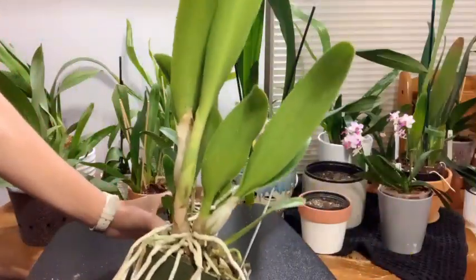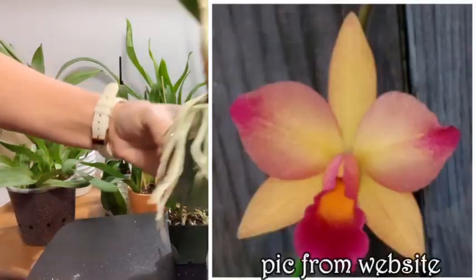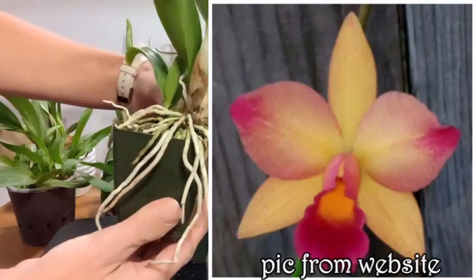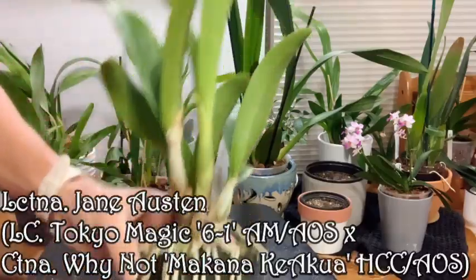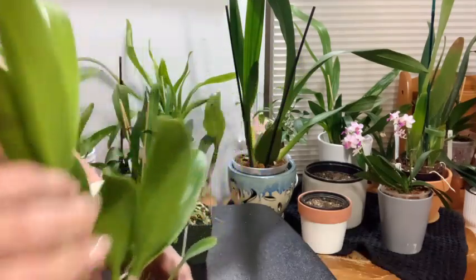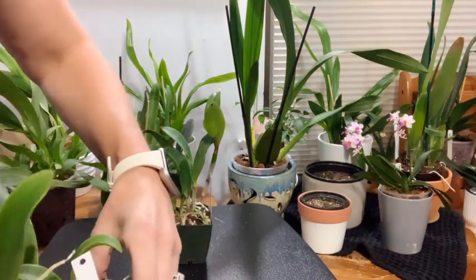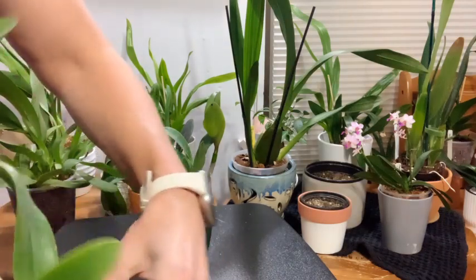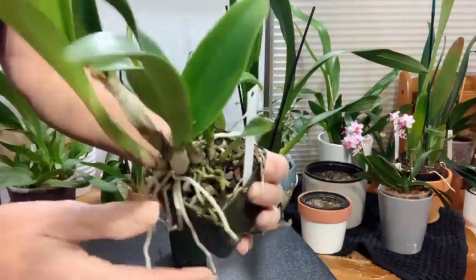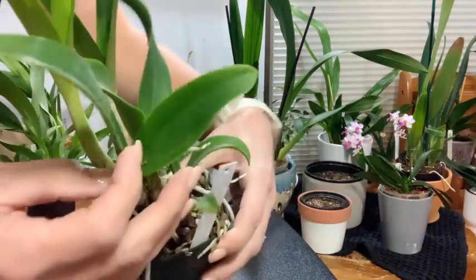More importantly, look at my Jane Austen. Look at those roots. My goodness. Already growing out of the pot. And looks like we have this growth that's finishing off, and then she has this one here. Okay, let's see. Is that a sheath? It looks like she had a dry sheath in this one here, right here. Let me see if you can kind of see it. See the dry sheath in there?